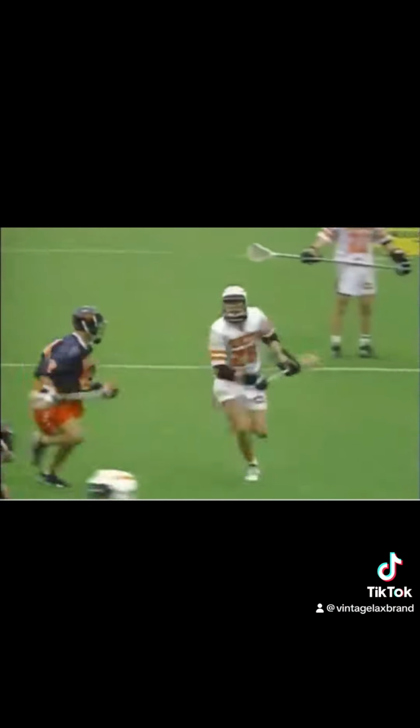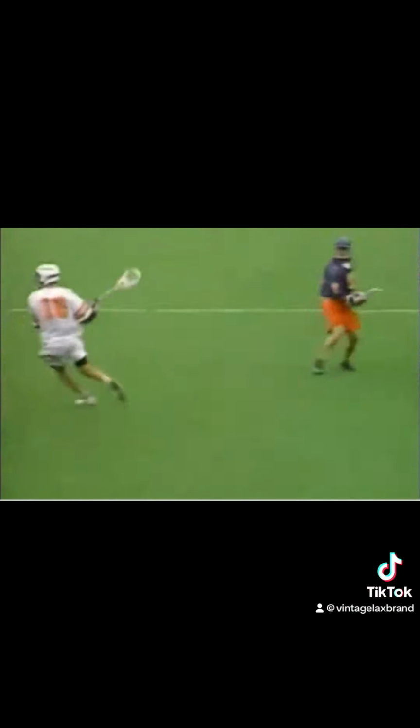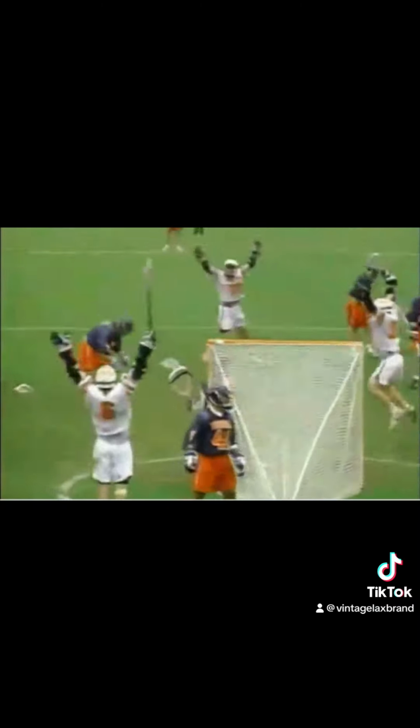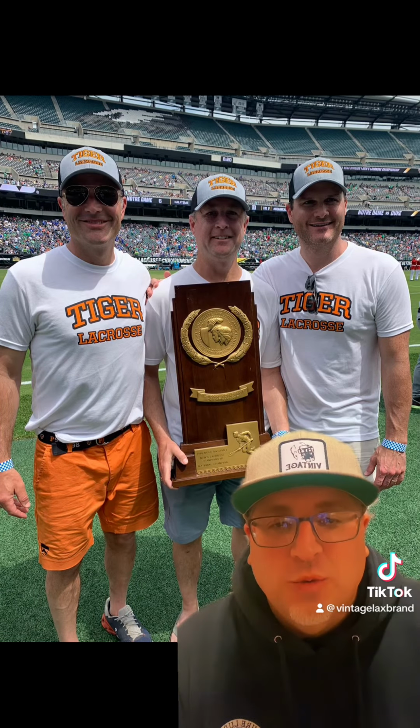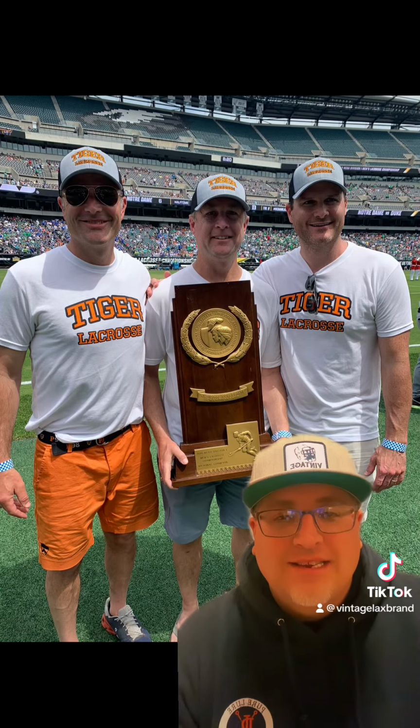Shot, Lauren Smith dodging left hand, you'll see Hubbard. Hubbard on a front.